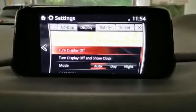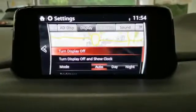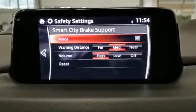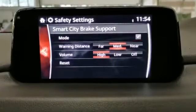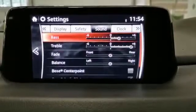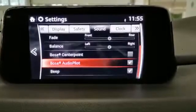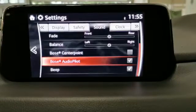Display we're looking at here, you can adjust that between auto, day and night modes. You can adjust the brightness and the contrast. And safety, this car's got smart city brake support. Just go into that. You can adjust the parameters of smart city brake support, ideal for town driving. Sound, as I said, it's got BOSE, so you can adjust your usual bass, treble, fader balance, and BOSE centre point, which gives you a more immersive sound experience. BOSE audio pilot will raise the level of the sound to compensate for any road or engine noise.